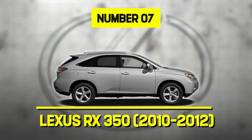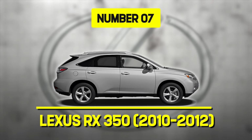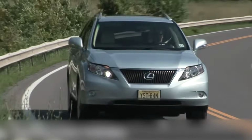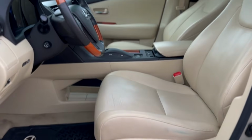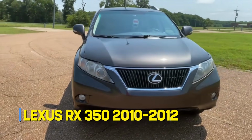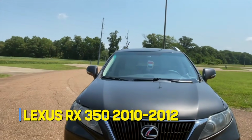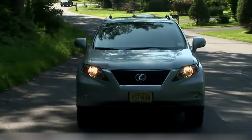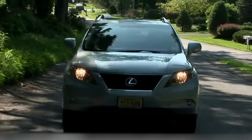Number 7. Lexus RX 350, 2010 through 2012. After enough long drives, parents begin to understand something that teenagers do not. A quiet cabin is not boring. It is a luxury. The Lexus RX 350 from 2010 through 2012 earns its place as the soft-seat family crossover, not because it is flashy, but because it makes a long day feel less tiring.